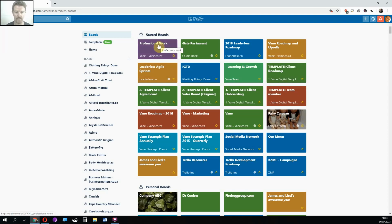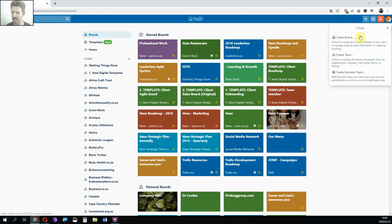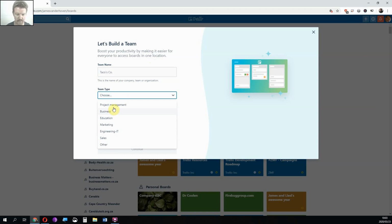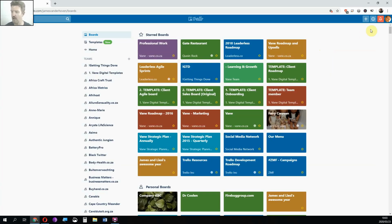So what happens is that you create a new board and you click on the plus button over here. First of all, you can create a team. So you click on create a team, and then whatever the team's name is, that could be the company's name, and then the team type, whether it's a project, business, education, or marketing. This is just to help Trello understand the niche that you're in. And then the next thing that you do is you create a board.